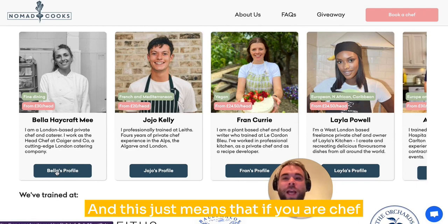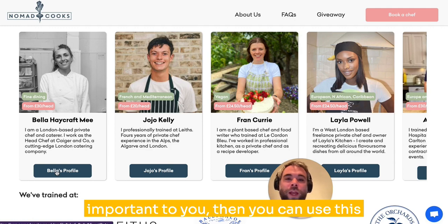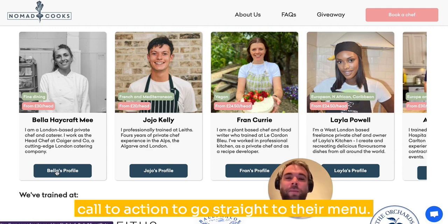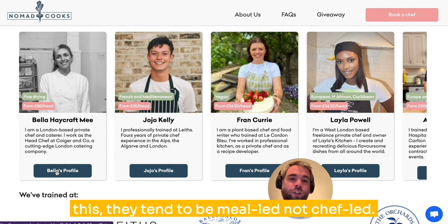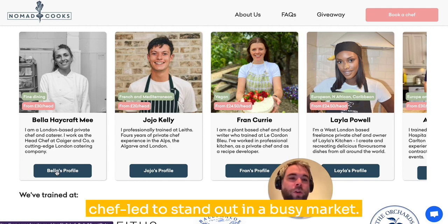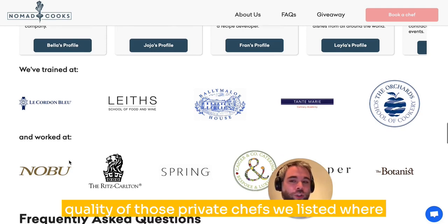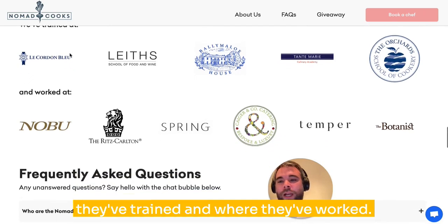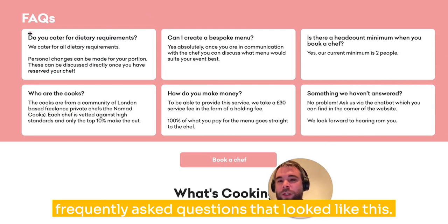And this just means that if you are chef driven, if the chef that you book is important to you, then you can use this call to action to go straight to their menu. And that was very interesting because it is not how most competitors in this space approach this. They tend to be meal-led, not chef-led. I thought it was really critical to go chef-led to stand out in a busy market. Also, to further endorse and add authority to the quality of those private chefs, we listed where they've trained and where they've worked.